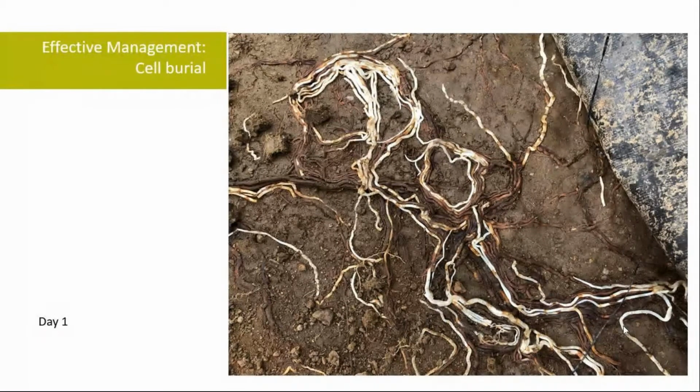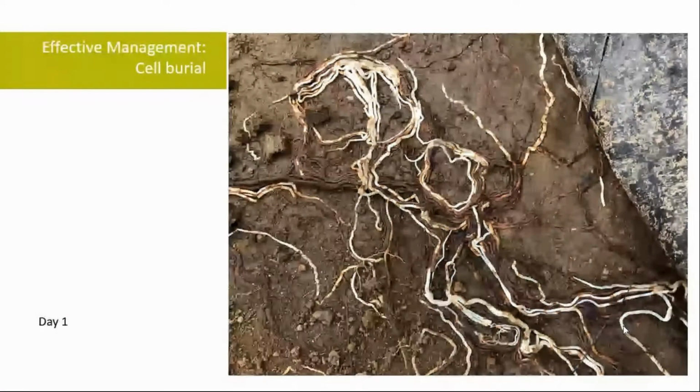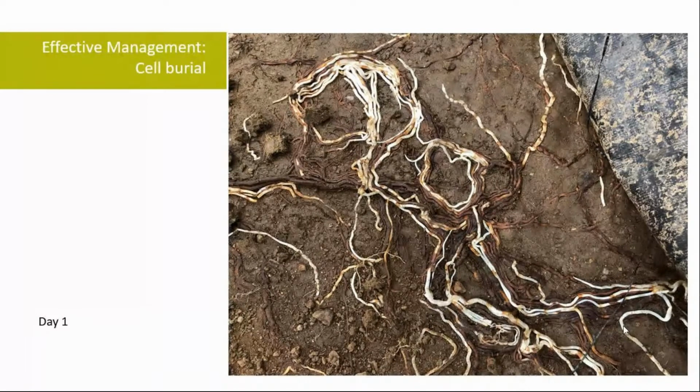So this picture was taken on day 1 of pulling back the membrane on the cell that had been ineffectually installed. It had actually been installed in the footprint of a road, because somebody did something wrong with a laser level, I think. So it had to be moved.